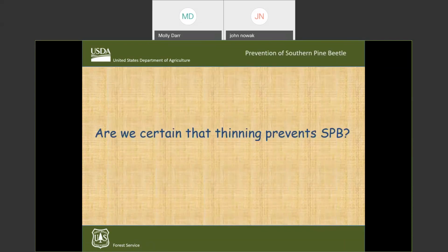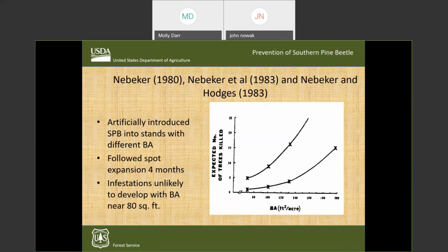So the question is, are we certain that thinning prevents southern pine beetle? And really, I'm sure everyone on here would agree with me. There's been a lot of data, a lot of work done on this particular question, and the answer is a resounding yes. During the early 1980s, Evan Nebeker and John Hodges did a bunch of work where they artificially infested some stands and then watched the spot growth, or the number of trees that were killed. And as you got above 80 square feet of basal area, the number of trees that were impacted increased as basal area increased.